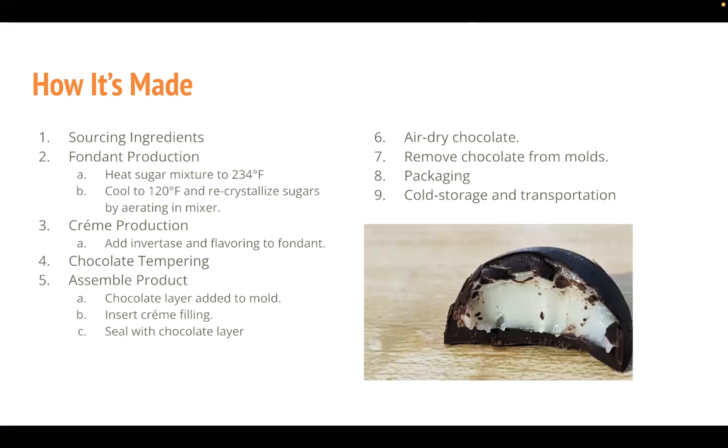For this one, in the picture at the bottom right, we can see what we had at the end. You can see the product right there, a very thin shell of chocolate filled with a very creamy, full flavored mango cream. As we mentioned, part of the beginning of the project was sourcing the ingredients and looking at what chocolate we want to use, and that was the first part. Second, the first thing that needed to be produced was the fondant, which is the base of the cream filling.